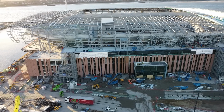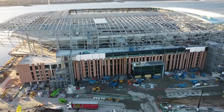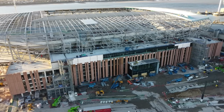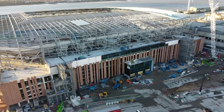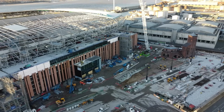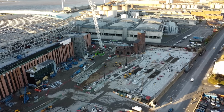Now, as we go over the site at the moment, we are looking at a lot of work going on around the east stand. You've already probably seen the light posts that are being put into place. There is a lot of the stones and everything put into place. It's surprising how they've actually gone about the stones themselves. It kind of looks like the way they're laying them out, it looks like they're doing it over the sort of dirt track that they've done.